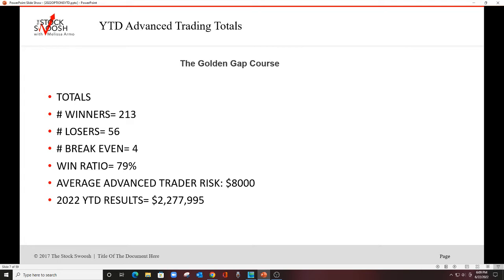Because again, if you want to risk a small amount, you certainly can. No one said you have to take more than one contract in a trade. So far, 213 winners year to date, 56 losers, 4 break-even trades. The win ratio is 79%. Average advanced trader risk in these totals here is 8,000 per trade. So you can't lose any more than you risk in an option.